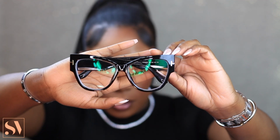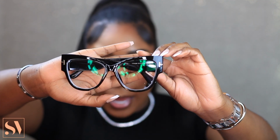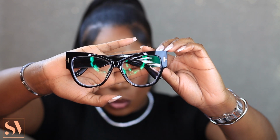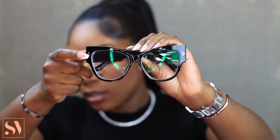So these first pair of glasses, they're called Elektra. I picked up these glasses in the color black, but they do have it available in 3 other colors. So they have it available in black, gray, and turquoise. And you could also see the gold trimming on the side. It has like a gold T. All right, you guys, so let's try these bad boys on.